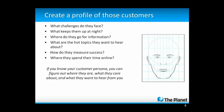This seems almost like a silly little exercise. People go as far as giving these people names and drawing pictures of them. The value of it is, as you go on and start making decisions about your marketing programs, if you're not sure what to do or what the message is, this is something you can turn back to time and again. And it makes it very easy to figure out if you're on the right track. So it's a process I'd encourage you to go through.